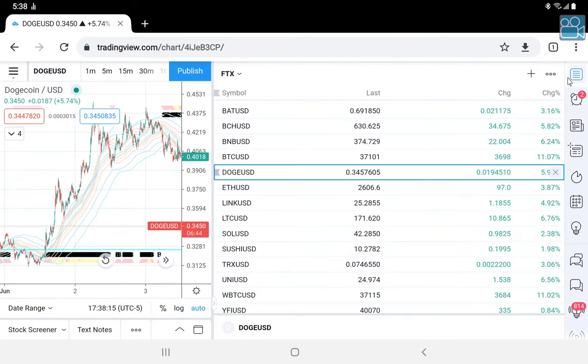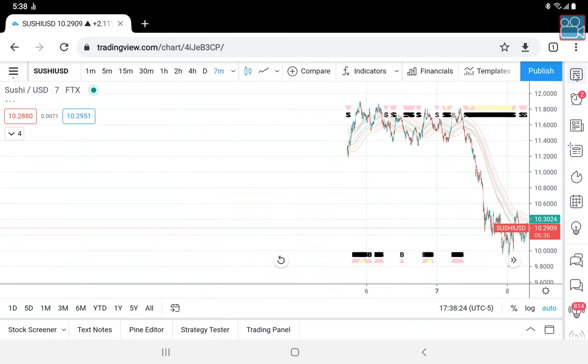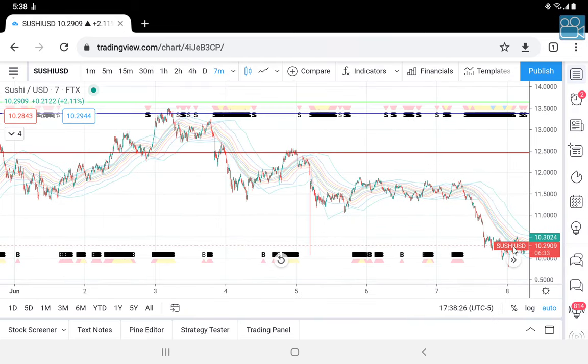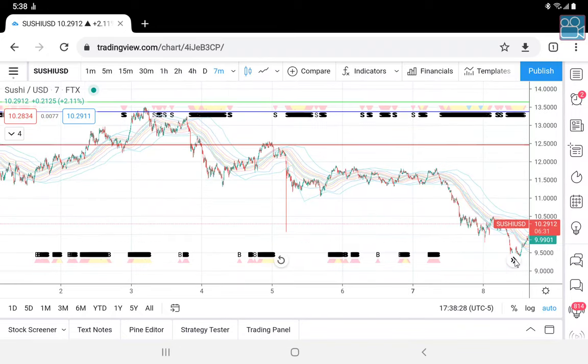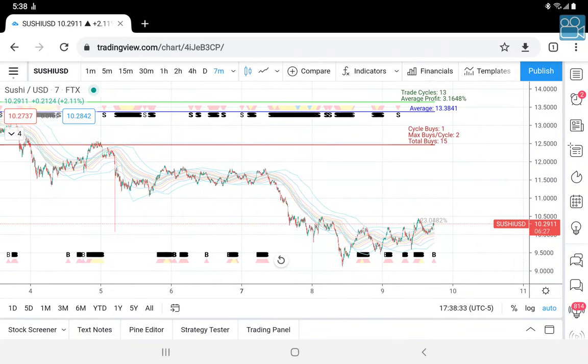Let's find another coin. Let's go with Sushi. It's an interesting coin, and it has an interesting market. It's also very limited in exposure. So this actually lets you trade multiple coins easily.